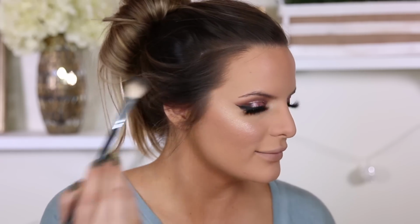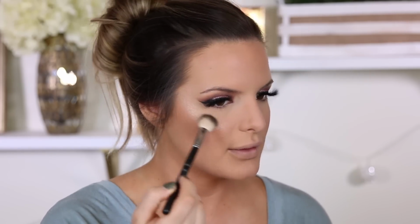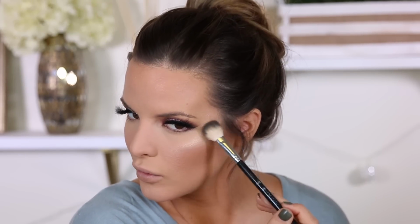Now I'm going to go in with the Anastasia Glow Kit in Sugar. I'm going to use Starburst and Marshmallow. These two. It's been a minute since I used this, so I'm really excited. There it is. Look at that. This is my favorite glow kit that has ever come out. I just can't help myself.